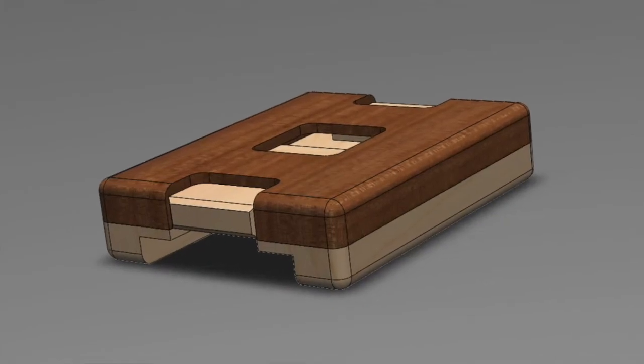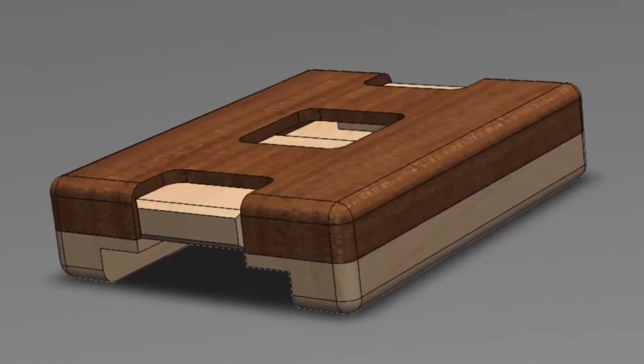Due to the pandemic, we couldn't fully complete the project, but this is what we would have made with access to workshops.